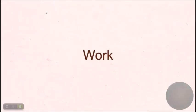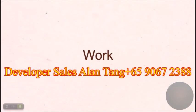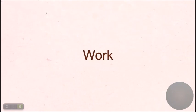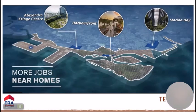Okay. So which means you have settled the properties. So right now I need to have human to come here and work, right? Yep. Okay. So the working, what are we going to have at this, hold on, what are we going to have? Okay. So existingly along here, we already have, for example, Harbourfront, Marina Bay, and the Alexander Finch Center. Okay, so then at this Greater Southern Waterfront, we are bringing more this kind of workspace, because I told you it's a duplicating success.